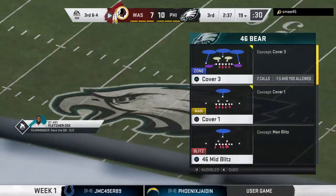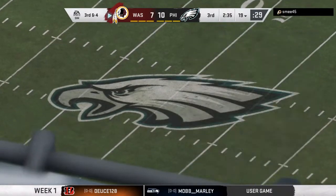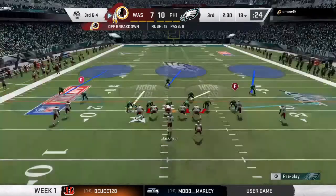Don't be mad. Don't be mad. There's more coming. There's more where it came from. Let's go now. 6. Push the outlaw.